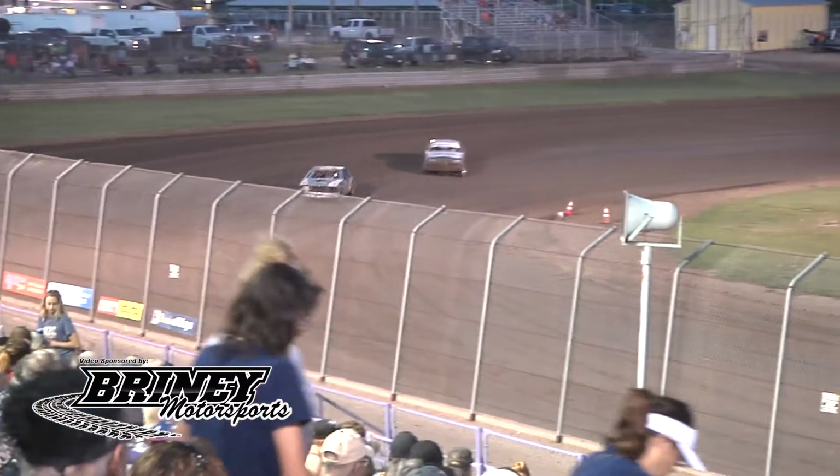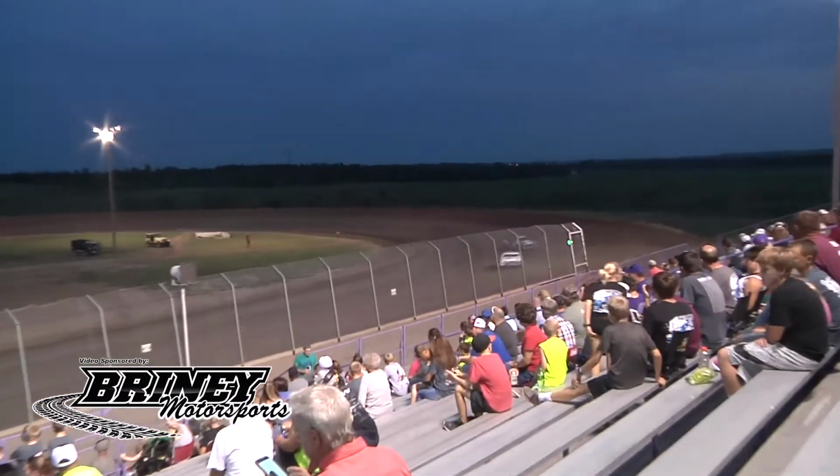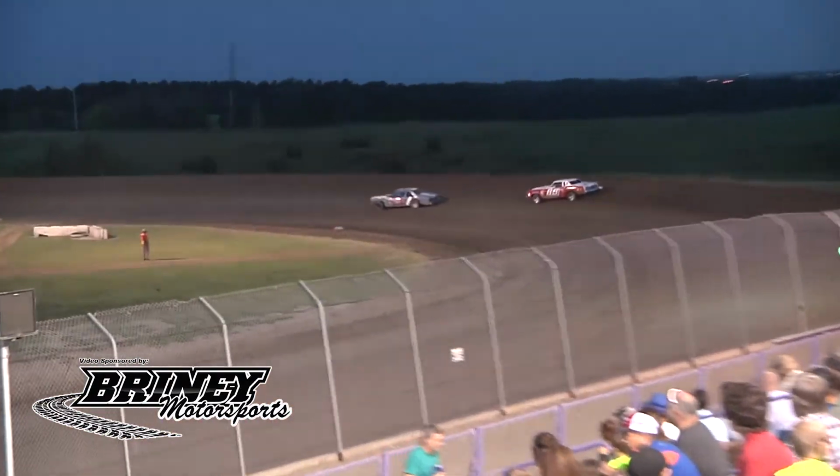Working through three and four. That's the battle up front. That's the closest two cars on the field. As they now work off into one and two. And again, it's three car lengths separate your top two. As they come out of two, down the back straightaway. Jeff McQuaid, Justin Yarmer, Nathan Bauman, Brennan Nietzsche. Your field.